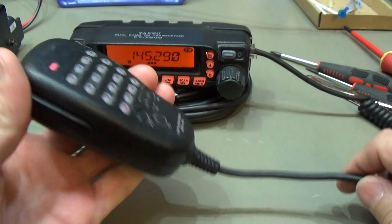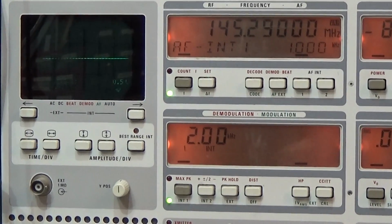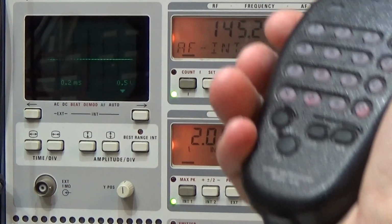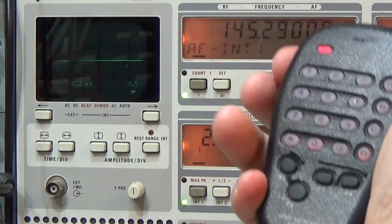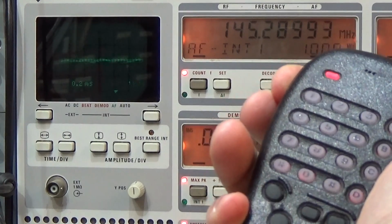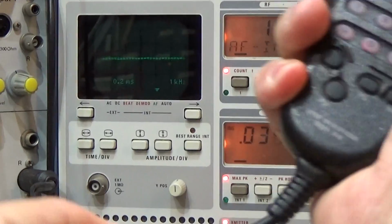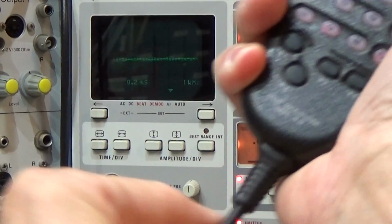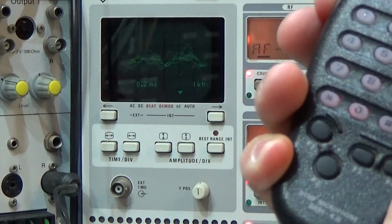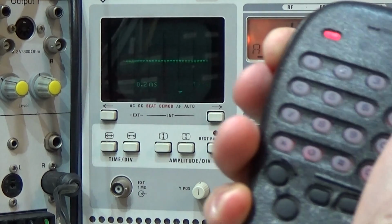So I show you the scope. Okay, so let's see if we can get it in one picture somehow. Okay, so now it is on transmit. That is my voice. But you see, beside that, it is absolutely quiet.